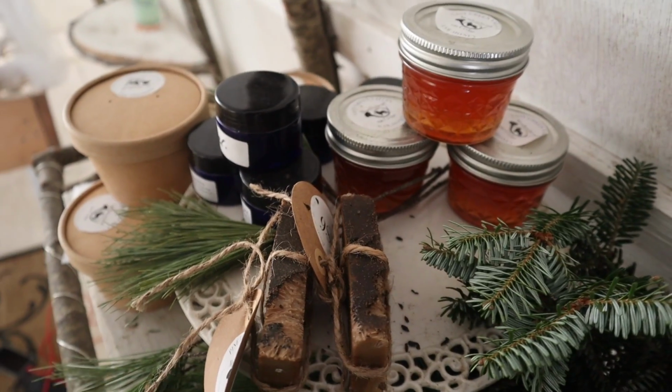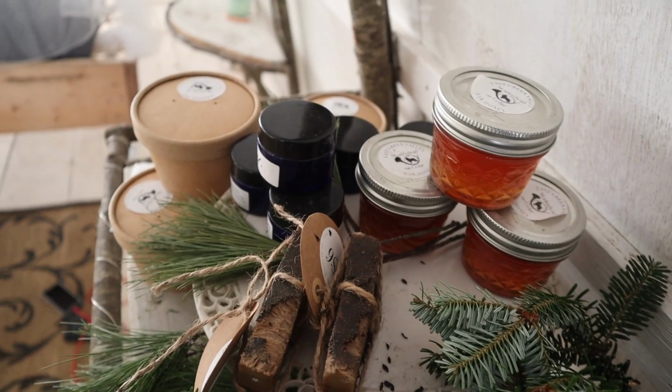Because Pamela is really all about the full experience, coming here, coming off-grid, disconnecting a little bit, but also pampering yourself a little bit, in the corner over here she makes a lot of her own handmade products, such as teas, salves, honey, and soap.